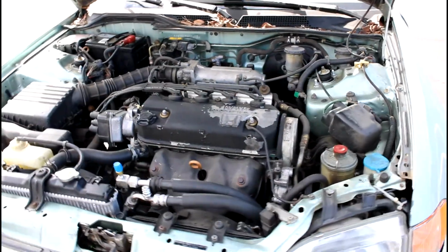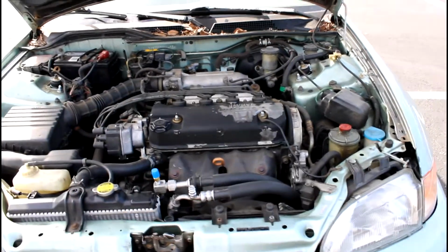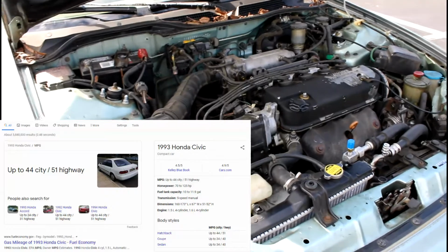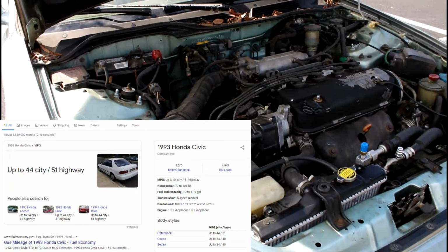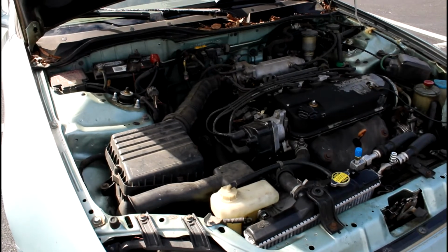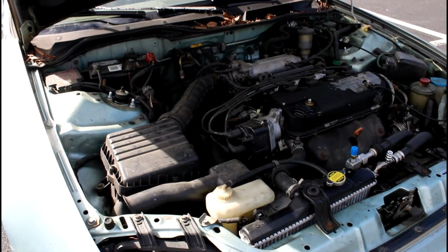My biggest selling point would be the gas mileage on this version. This is one of the top 10 most fuel-efficient non-hybrid cars ever manufactured. Officially it gets 44 miles per gallon city and 51 on the highway. I used to have a 100-mile-a-day highway commute, 5 days a week, and this one consistently performed at least that well after I'd overhauled the engine.